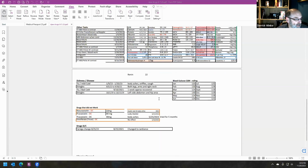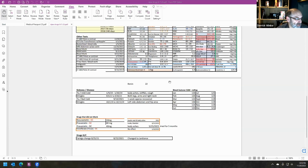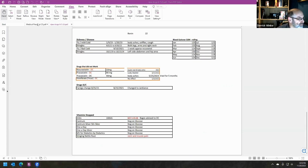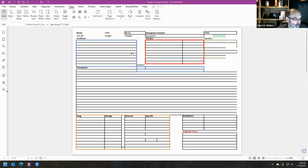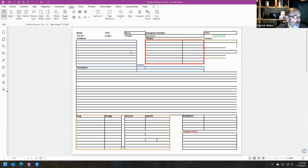Last year, I moved up to a 3rd page for drugs that I'm no longer taking, why I'm not taking them, vitamins that I've stopped, and other things. And then I have a blank one if somebody is interested in going down this road to help track their conditions.